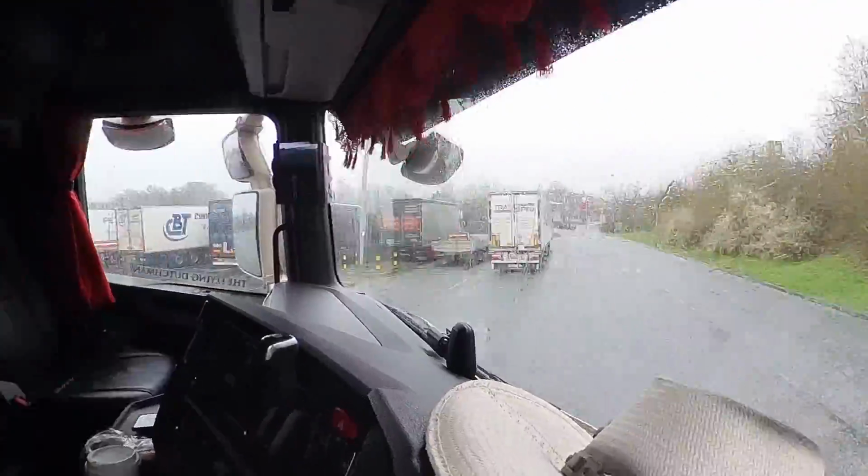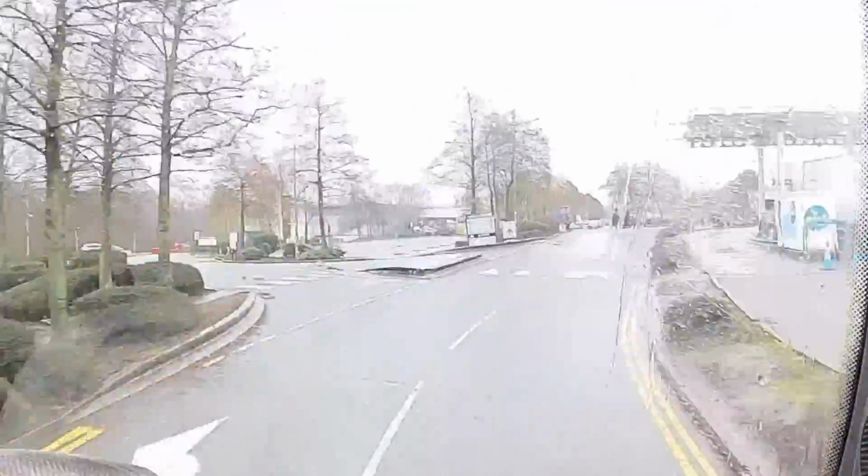And they wonder why there's a driver shortage. We haven't had a wash or a change of clothes for 2 days now. And with that, the break is over and it's time to get back on the road.